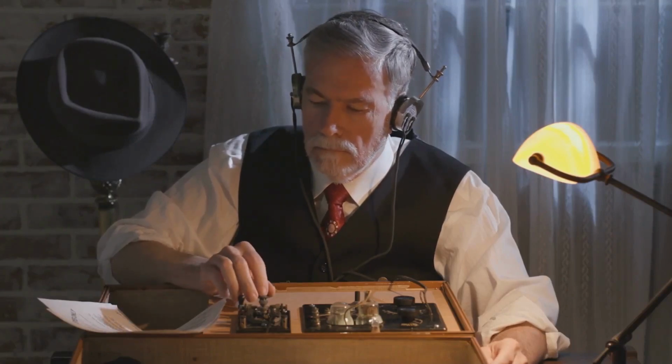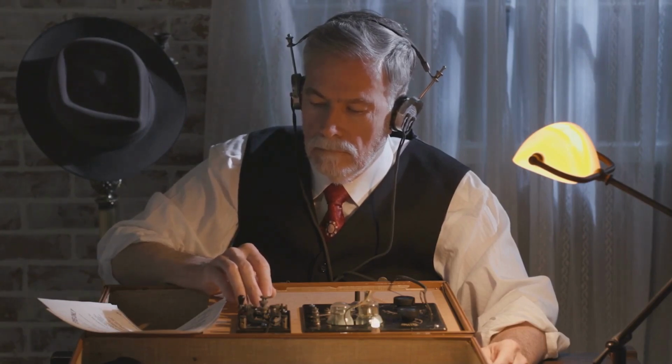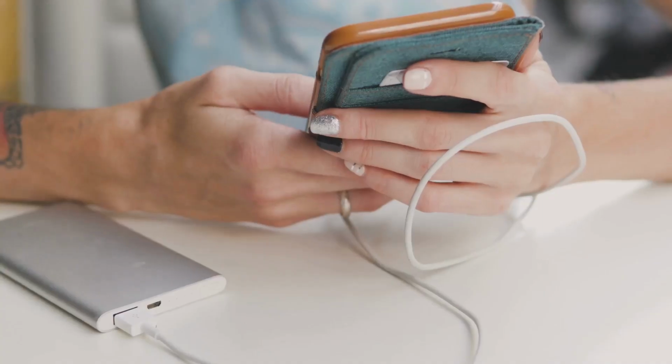For more advanced preppers, ham radios are a game changer. They offer long-range communication and can connect you with local networks. Many ham radio models are beginner-friendly and cost-effective.